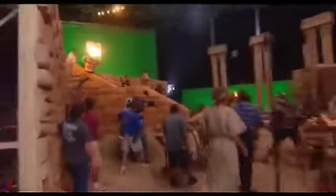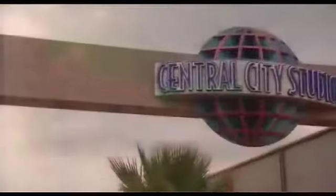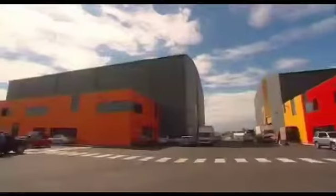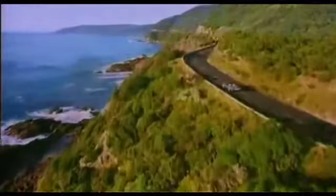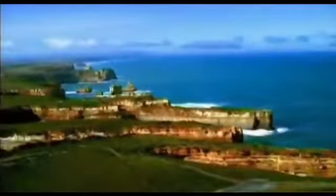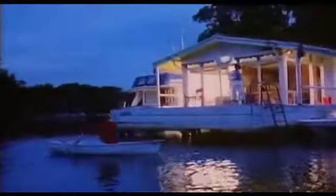This is Central City Studios, the heart of the revolution, establishing Melbourne once again as the film capital of Australia. And the close proximity of the Victorian countryside offers the producer a diverse range of images that will bring your production to new levels and economies never available in one complete package.